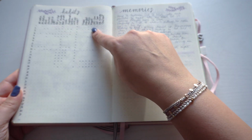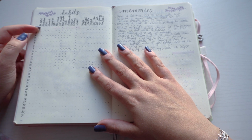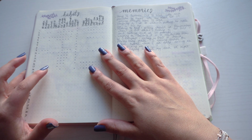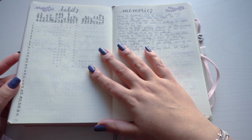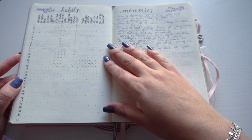So these are all the habits I'm trying to cultivate. This is a good reminder. Every single day I sit down and look at it and track what I've done and what I haven't done, which helps me adjust every single month to see what I've been able to do, what I haven't, why not, and how I can accomplish that and change that.